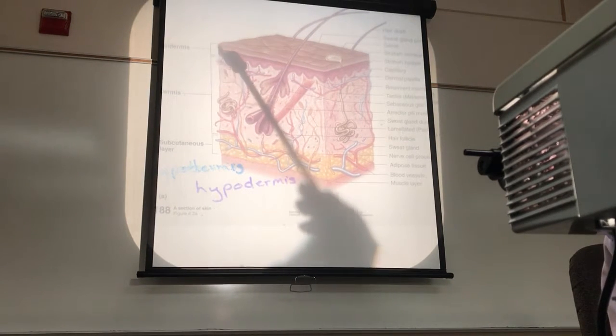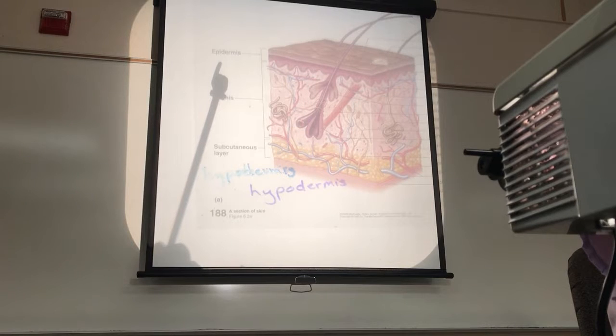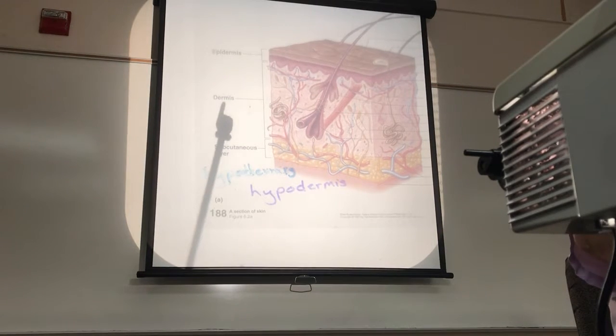So what we're looking at here are the two main layers to skin. Two layers to skin, right? The outermost or surface layer is called the epidermis, what we might think of as the top layer or the upper layer of the skin. And then below that we have the lower layer, the deeper layer. This is called the dermis.